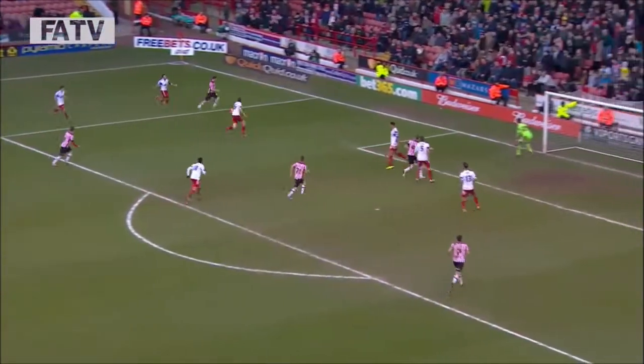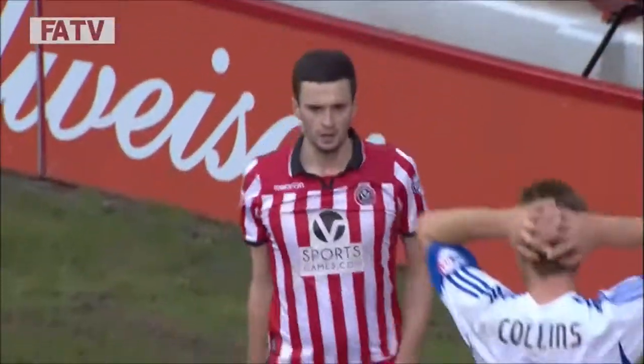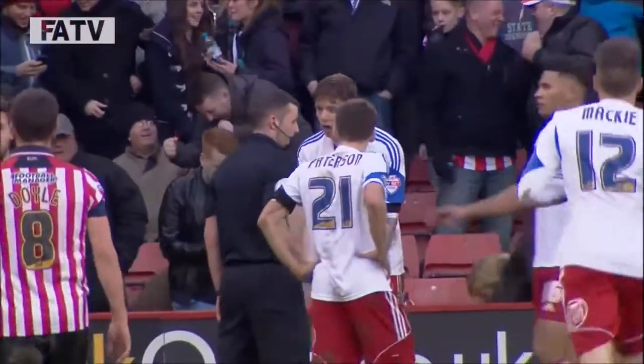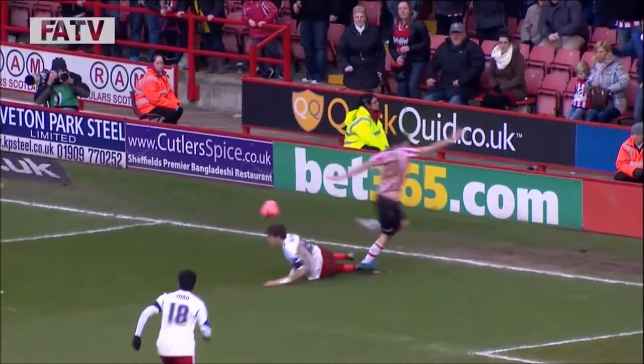Running at Reid, and he's got past him as well. Halford sliding in. Was that a hand? It was. Penalty, Sheffield United. What a potential turnaround here. Michael Oliver had a great view of that. And he's got it absolutely right.